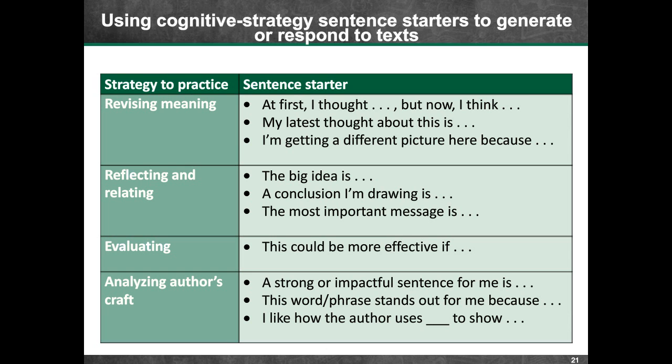So in terms of revising meaning, you might have students use sentence starters as they read through certain parts of The Great Gatsby where they think, at first I thought X about The Great Gatsby, but now I think X. Or my latest thought about The Great Gatsby is, or I'm getting a different picture here because, and reflecting and relating. So this could be as you're reading the book or about writing about The Great Gatsby. The big idea is, a conclusion I'm drawing is, the most important message is. But the basic idea here is that we use these sentence starters to help us in both reading and writing about a particular topic, and they serve a conjoint purpose across the two.